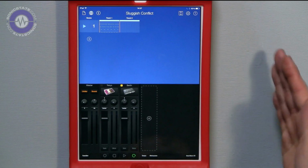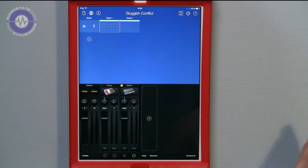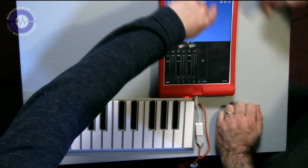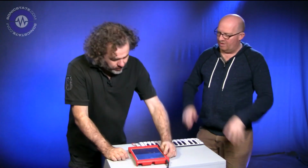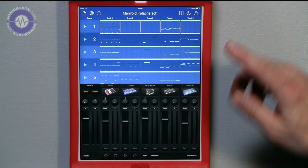Right. So this is jumping back to the overview where we can see we've got a mixing desk here, and this mixing desk will grow as we add the gadgets. So is this a scene or a track? Yeah, so we've got tracks going this way, down, and scenes across, almost like the Ableton paradigm. Very similar. Have you got something a bit more complicated that we can load up to demonstrate what's going on? So I've got Manifold Palatine. This is a more complicated arrangement.